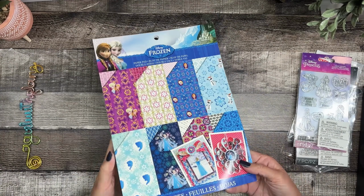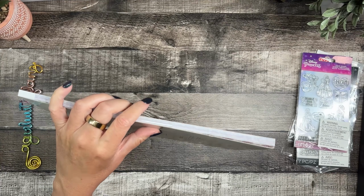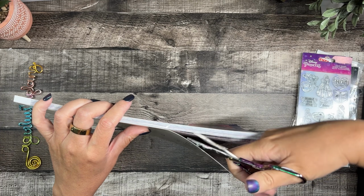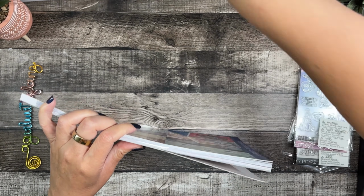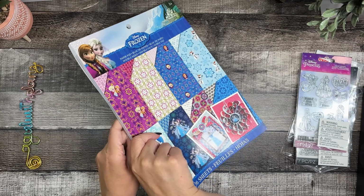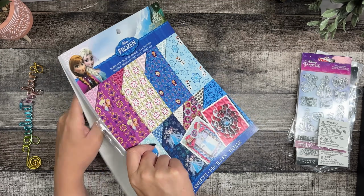So this is, you know, I haven't even watched Frozen. But I was like, it's a paper pack. It's $1. Let's just get it. I remember Ollie's had some Frozen stuff during their American Craft sale. They didn't have this though. They didn't have the paper pad.